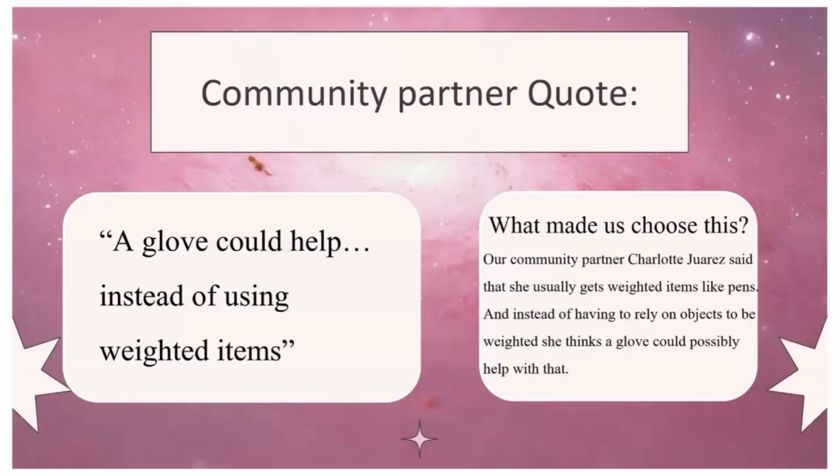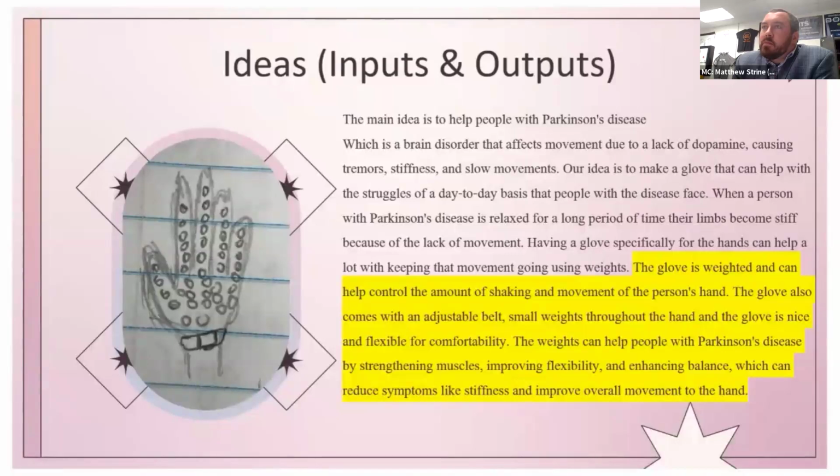Community partner: a glove could help instead of using weighted items. What made us choose this goal is that our partner Charlotte Juarez said that she would usually buy weighted items like pens, and instead of having to rely on weighted items, she thinks that a glove could possibly help with that. Parkinson's disease is a brain disorder that affects movement, causing tremors, stiffness, and slow movement.